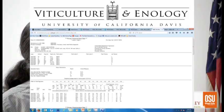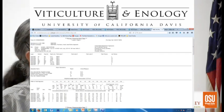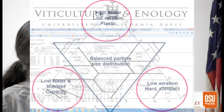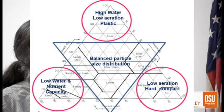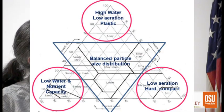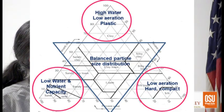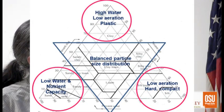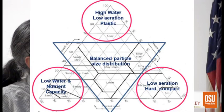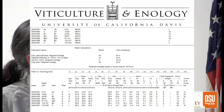So how many of you are familiar with the soil triangle? Okay, not as many. The soil triangle allows you to use those percent values to determine what kind of texture you have and what the drainage class is. And we usually look for soils, and we turn it upside down and draw it like this. You want to avoid these extreme areas. High sand soils have lower aeration, or high silt content soils have lower aeration. They tend to be hard, and they can compact, and they can develop hard pans like durapans.